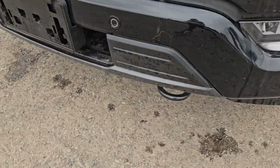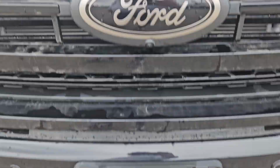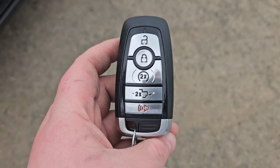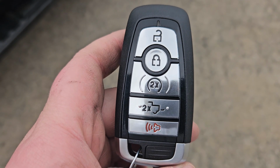And moving to the front real quick, you have front park sensing as well, those two tow hooks, license plate bracket, front view camera, and that nice Ford grille. This vehicle also comes equipped with a remote start, so no need to go outside in the winter to heat up your vehicle.